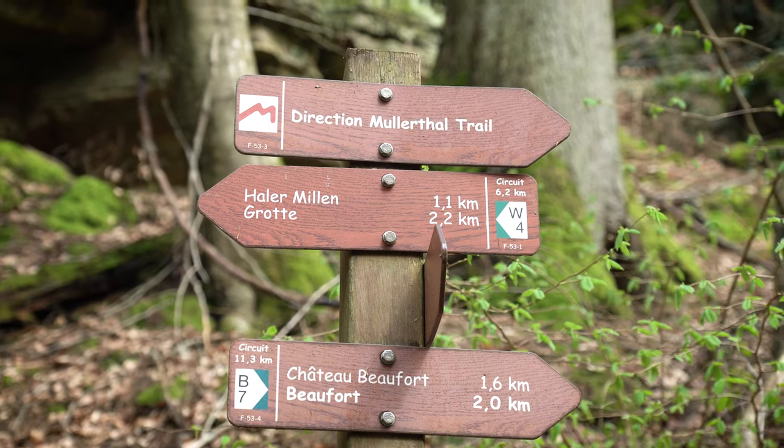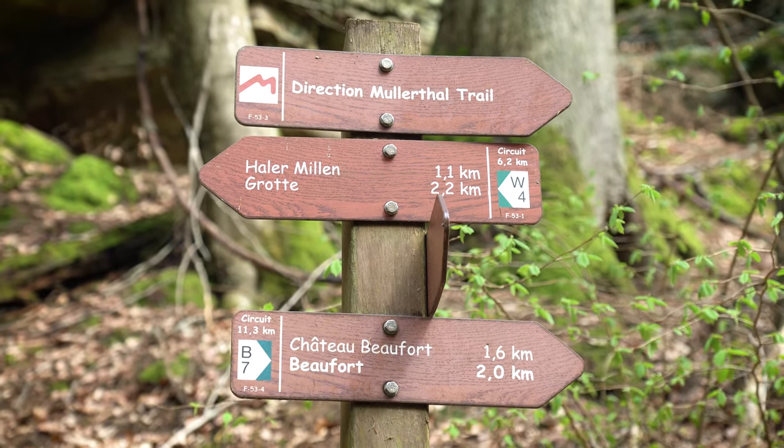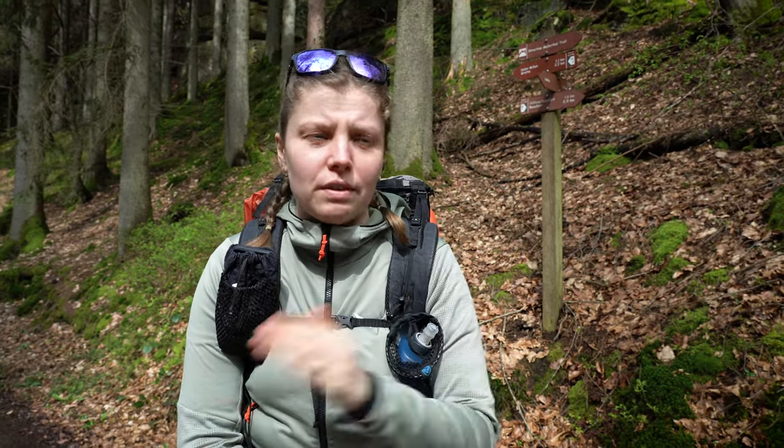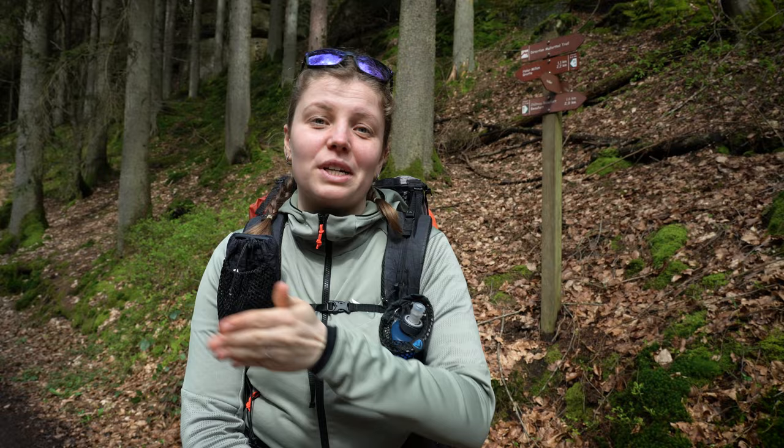As you can see from the trail signs, we're off the Mullerthal Trail right now because this morning we started at the campsite, which was already 3 kilometers off the Mullerthal at La Rochette. So we decided to create our own trail today, which follows a river, and we have the same destination, Beaufort, because the original Mullerthal Trail runs through meadows and farmland, and we already saw that the last couple of days, so we decided, let's follow a river and go our own way.